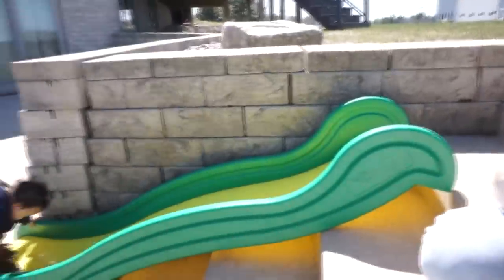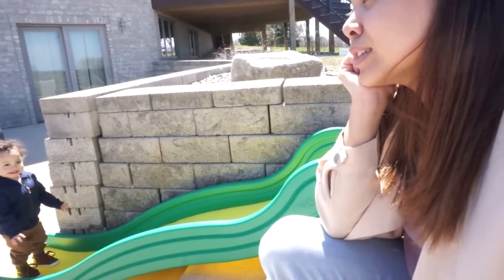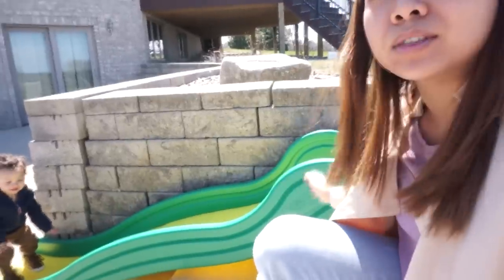But Liam is enjoying the slide already. Hey! Do not! No, babe. Come around! He's been wanting to go up the slide that way. He almost fell so many times. Come around, babe.